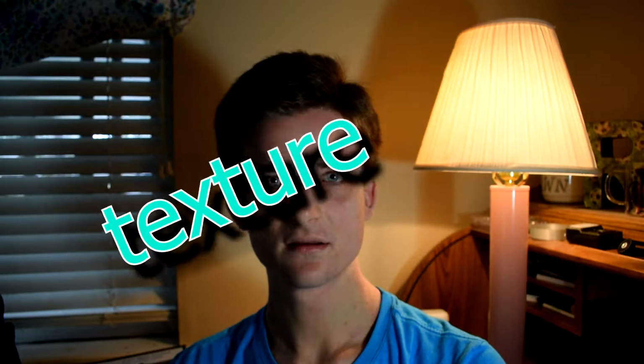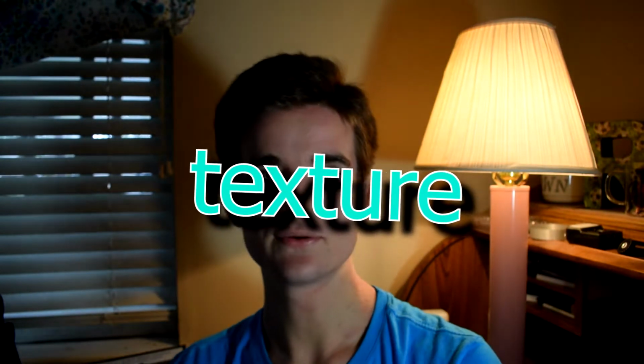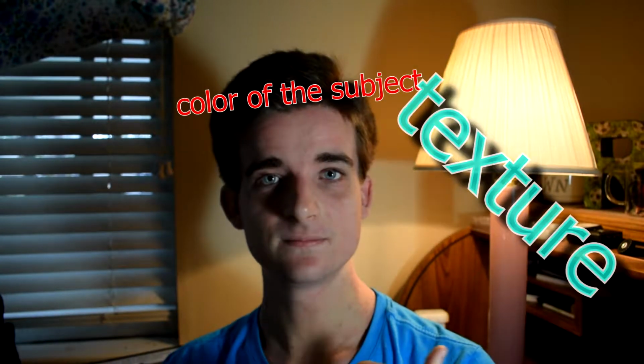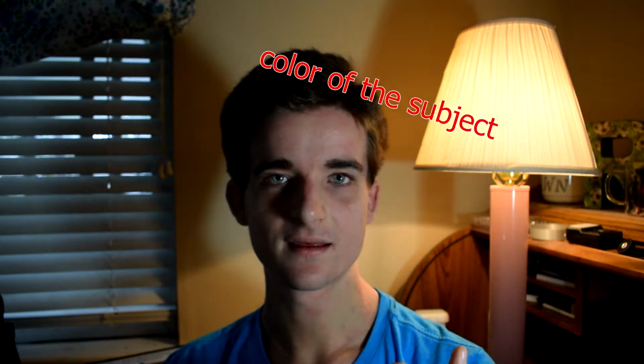So with a pine cone sitting in my backyard, there are only a couple of things to that setting and to the subject. The pine cone has a lot of texture. That's a property of the subject that is important. It has a lot of texture, and it has a good rich brown color, and that's pretty much it for the pine cone.